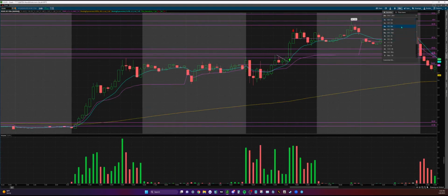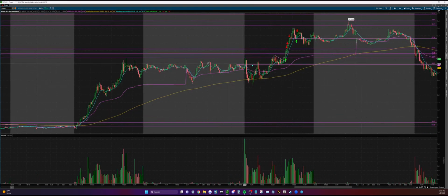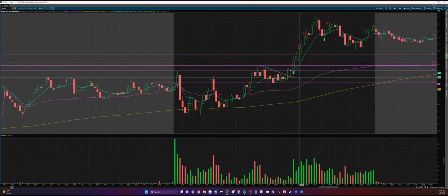I'm obviously not going to explain it on the 20-minute though, just wanted to point that out. We did have this nice hold of this pre-market level here, 281s. I did notice all that consolidation. I didn't add inside of that consolidation. We could have got a great average down here. I waited for the break and I waited for the setup out here. We ended up flagging right over here as soon as we broke over this 4-hour 290 level.